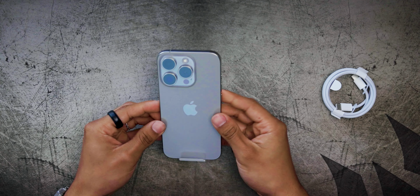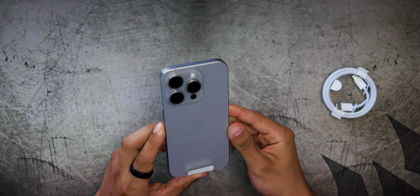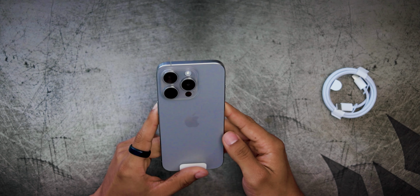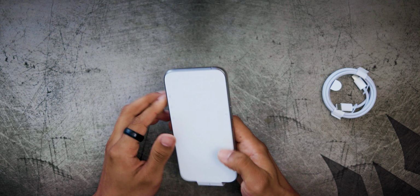Right there. But first impressions, I am loving this new titanium color. This thing is, wow, this thing is nice. It kind of reminds me of the Power Rangers Lightspeed Rescue, the silver Power Ranger. If you guys have ever seen that, you would definitely know what I'm talking about. This color is, wow, really nice.